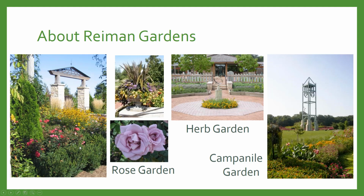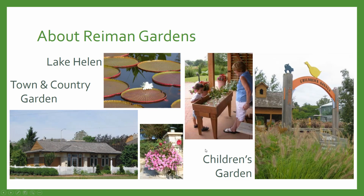We also have what we call our campanile garden, which features many annual displays from tulips in the spring to very colorful annuals in the summer and fall. Lake Helen features lots of great water plants. The Town and Country Garden is a great place to get ideas for your own home garden. And the Children's Garden is a great spot to interact with the garden with any kids or grandkids that might be with you.